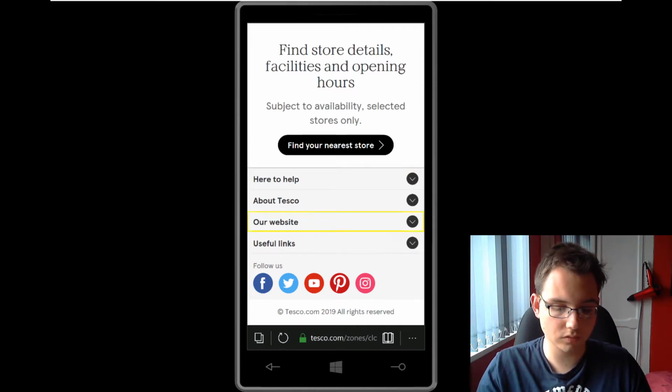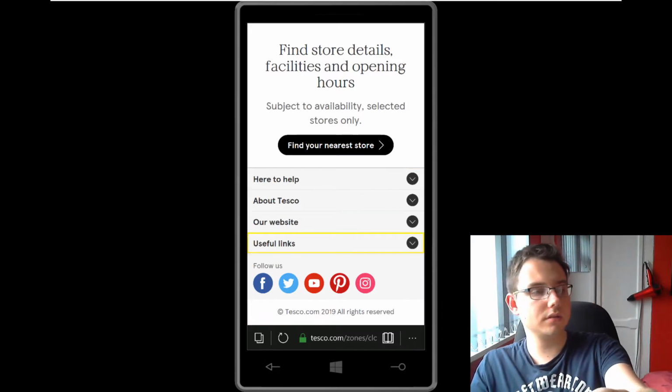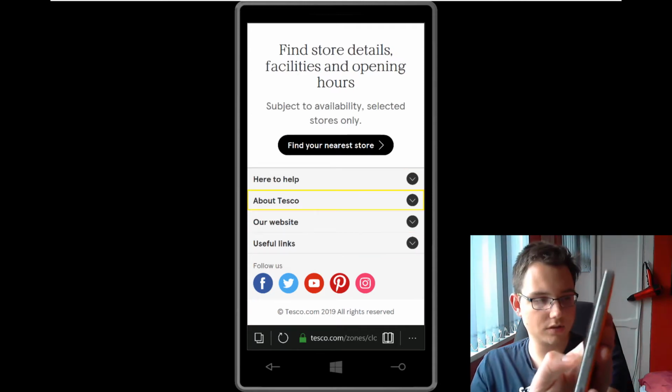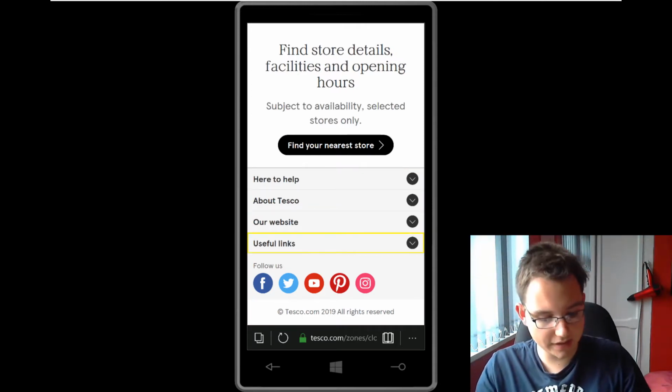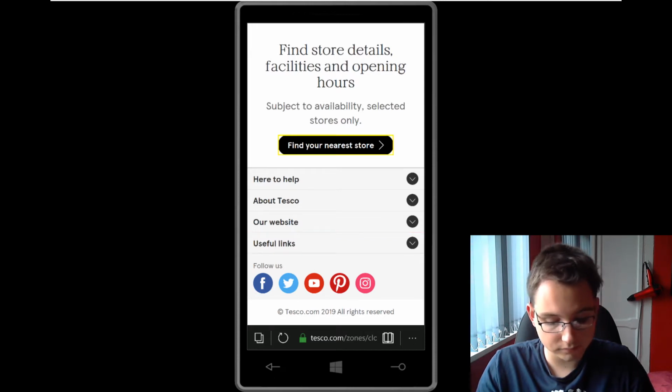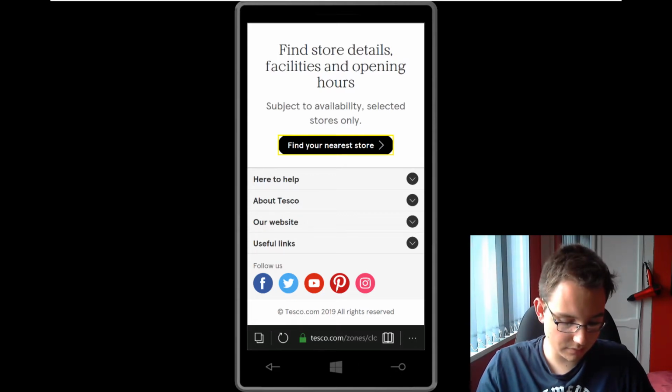Useful links. Button collapse. Our website. The footer's quite good. About Tesco. Button, you can kind of move up and down the page. Useful links. Button collapse. Double tap to activate. Triple tap to expand. Find your nearest store. Link. Double tap to activate. Okay, so that's working all right now.